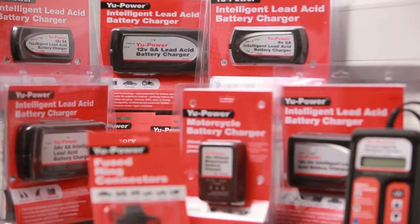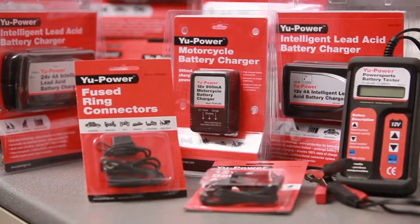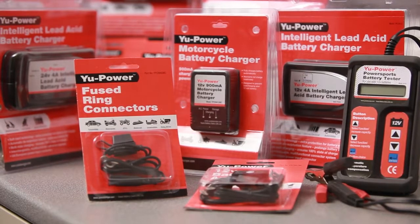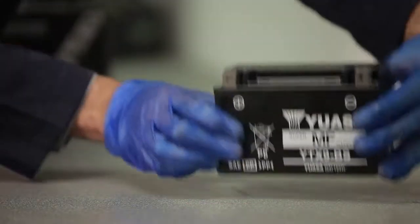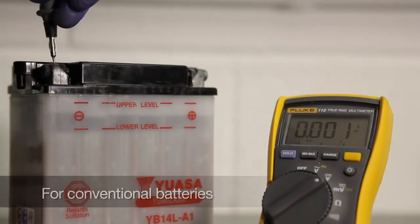Yuasa have a range of accessories and battery chargers available which can maintain the battery in peak condition. If the vehicle's storage period is going to be long-term, the battery should be removed from the vehicle. In addition, the electrolyte levels and charge should be maintained throughout the storage period.